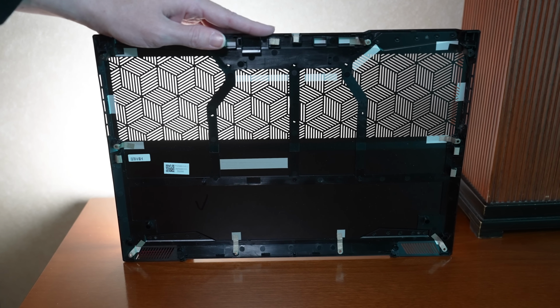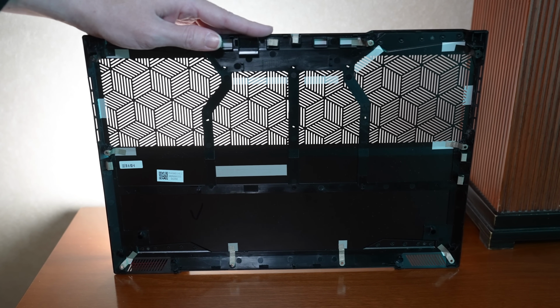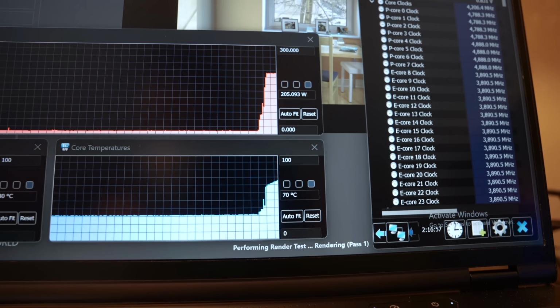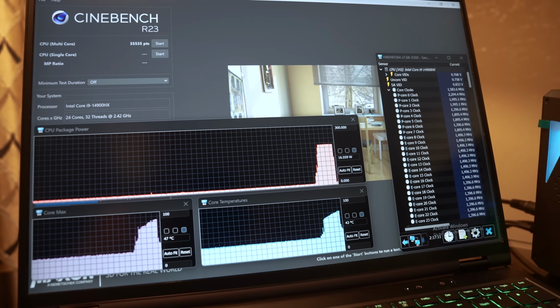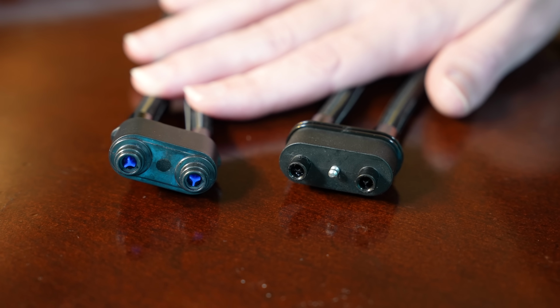And of course, it doesn't count for any unit-to-unit variance with liquid metal contact or CPU silicon lottery, so results may vary. We were able to get 35,500 points in Cinebench R23 from idle in a single run with the liquid cooler and fans maxed out. Not bad at all. The liquid cooler connector has also been improved again this year.